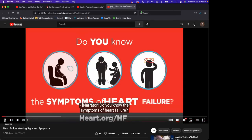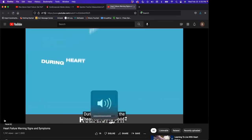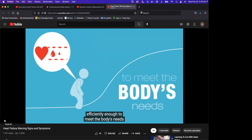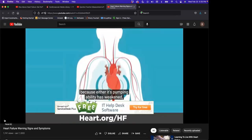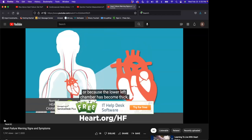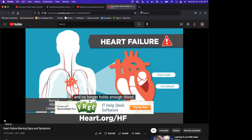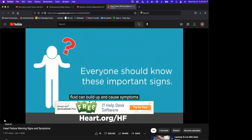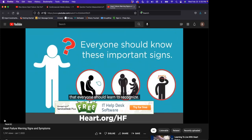Do you know the symptoms of heart failure? During heart failure, the heart can't pump blood efficiently enough to meet the body's needs, because either its pumping ability has weakened, or because the lower left chamber has become thick and no longer holds enough blood. Without proper pumping, fluid can build up and cause symptoms that everyone should learn to recognize.